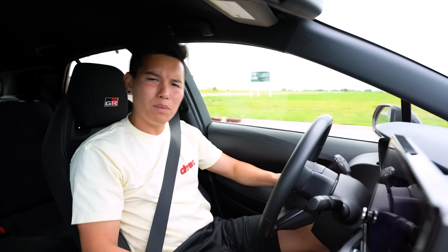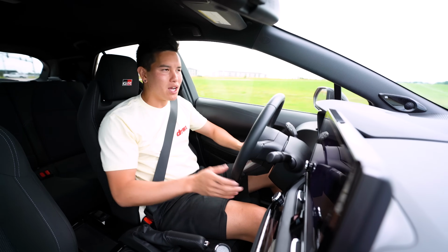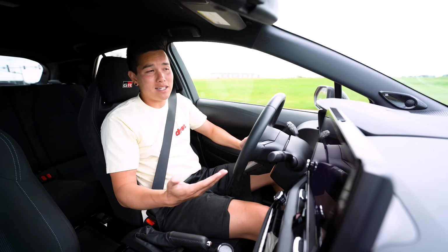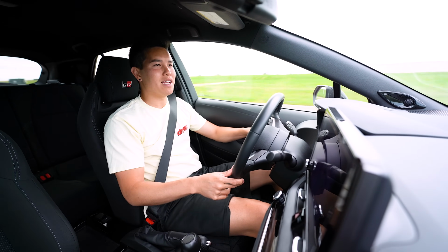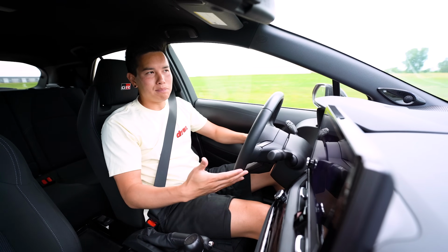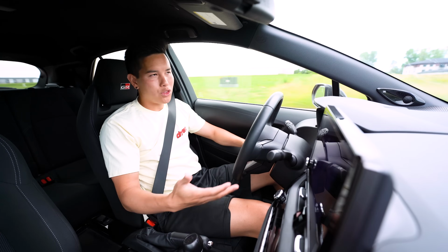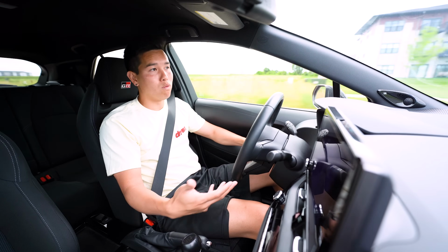We're doing something a little bit different today. As you can probably already tell, we are not in the WRX or the GR86, and that's because I decided to borrow a friend's GR Corolla. You see, ever since this car was announced, it genuinely piqued my interest, just like it did with a lot of other people, especially those paying attention to the GR Yaris available overseas.